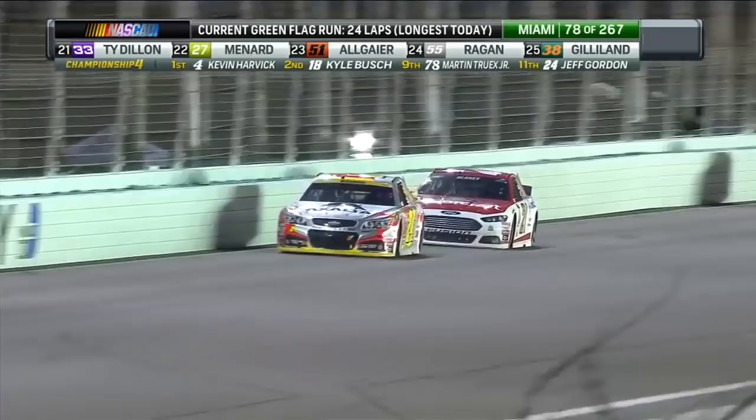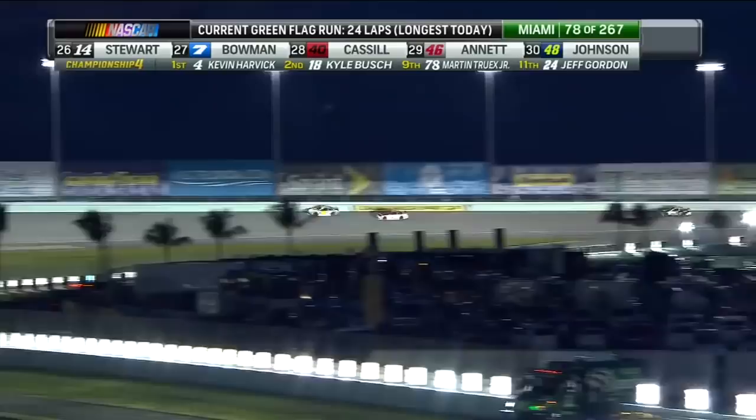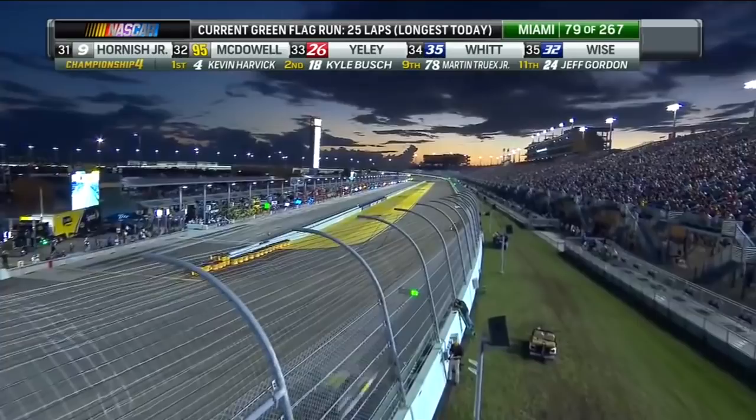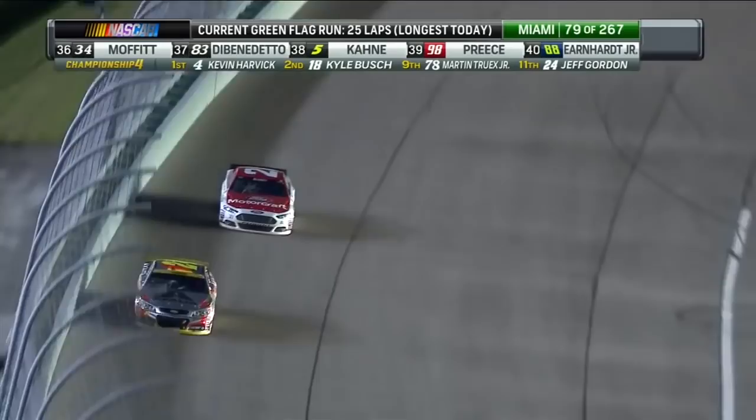And this is a tough spot for Ryan Blaney. You want to pass the 24. Steve just said it. It looks like the 21's a little quicker than the 24, but you do not want to be the guy that gets to the side of the 24. You got to be careful. You're racing a guy that's contending for a championship. You have to show respect. You don't want to open the paper in the morning and read, hey, Ryan Blaney took out Jeff Gordon trying to win a championship.